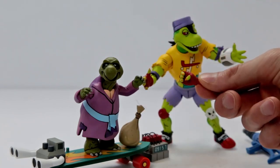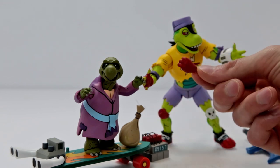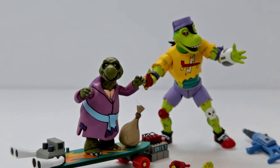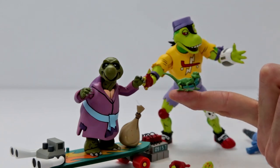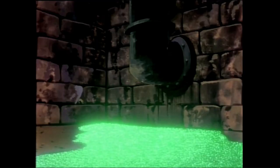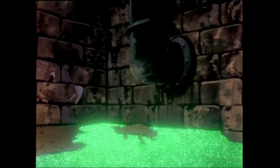Now he does come with a closed hand grip for his blaster and this money bag right here. He also comes with the left hand, bare knuckle hand. And last accessory is this little gecko that he comes with. How cute is that? You actually see him as a little gecko at the beginning of the episode where he walks around in the ooze that the turtles were walking around in. That's when Mondo was born. It was the same time the turtles were walking around in the ooze.